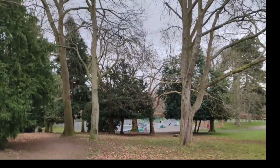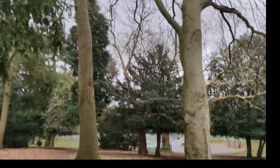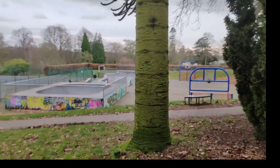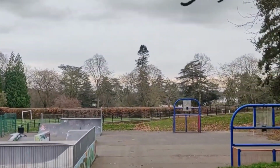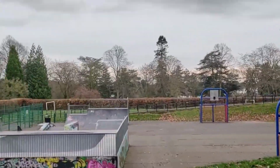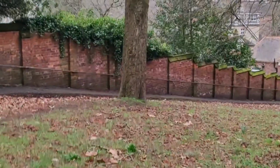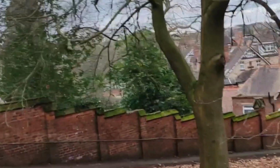Ahead of us, as we walk towards the Park Lane entrance, is the skate park, a basketball pitch and a couple of tennis courts, which are well utilised by the people. We leave these behind and head over towards the Park Lane entrance.